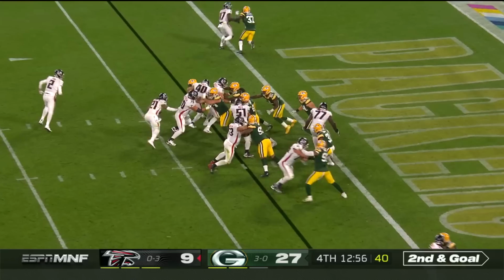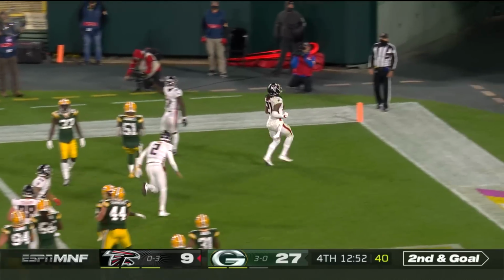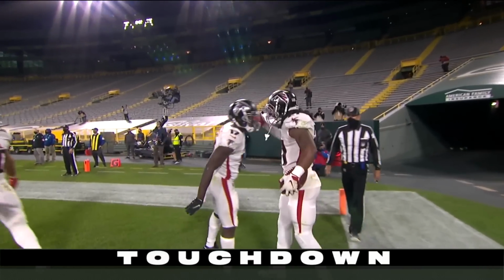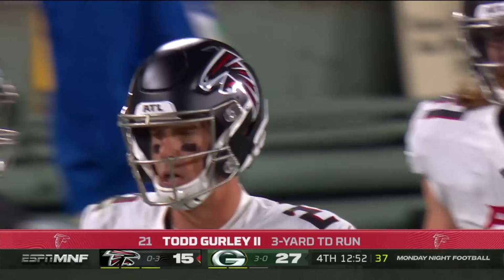Second and goal. It is Gurley. Trying to bounce it outside. Gets the perfect block from Matt Ryan. Touchdown, Falcons. That's not something you hear every day. Perfect block from Matt Ryan. That was textbook. Lower the shoulder.